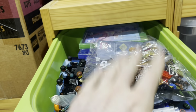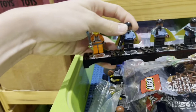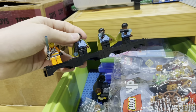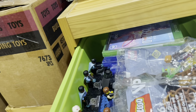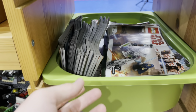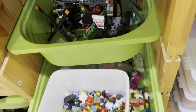And up here, if I open this, I have some video games. That doesn't really matter. I have a bunch of free promotional builds, as well as almost every single one of the 20th anniversary minifigs. I did sell one of each to one guy, which is kind of stupid. I don't know why I did that. But yeah, and then here I have all my manuals for every single set. This thing is literally gonna fall out because it weighs like 40 pounds. And then under that, I have more parts. And over here, just some miscellaneous builds.